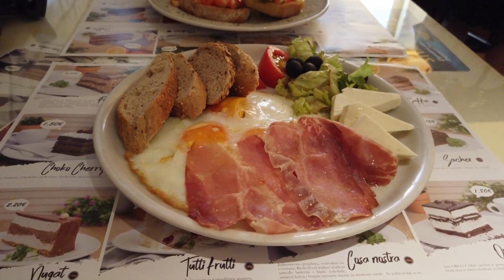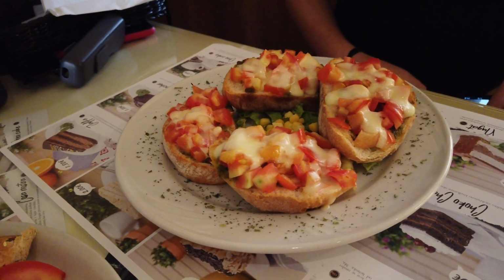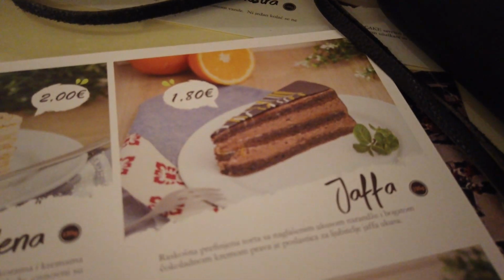We just sat down and ordered our breakfast. We got a traditional Montenegrin breakfast with eggs and prosciutto and toast, which sounds really good. And then we also got a bruschetta with tomato, mozzarella, and pesto on it. And while we're waiting for our food to come out, they brought out these placemats that have desserts on them. And I'm really trying my best to not just order them all because they look super good.